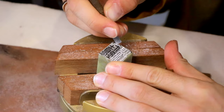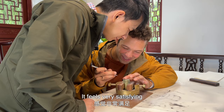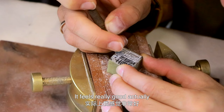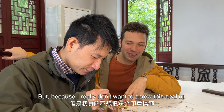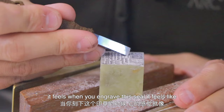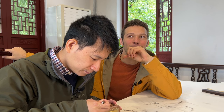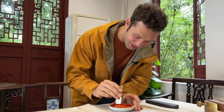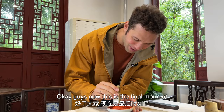Yeah, it feels very satisfying. It feels really good, actually. You know, I thought it would be much harder, but because I really don't want to screw the seal up, when you engrave the seal, it feels like... Oh my goodness, it's like writing your name on the ice. Okay guys, now this is the final moment.